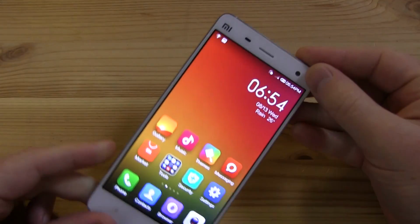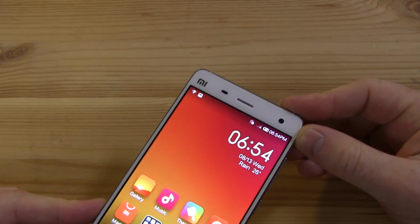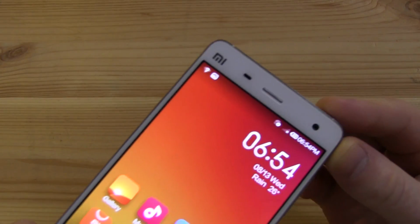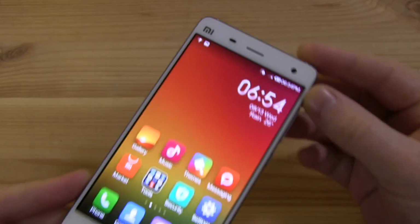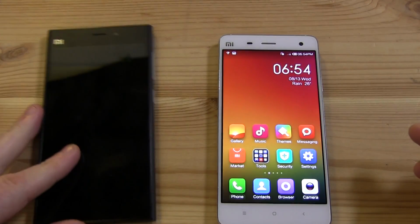If you don't know anything about Xiaomi, then go on our website. We've written tons of articles about this very unique and disruptive company from China. This is the logo right here, the Mi. This is the Mi 4 and it's the successor to another very popular phone. This is the Mi 3.